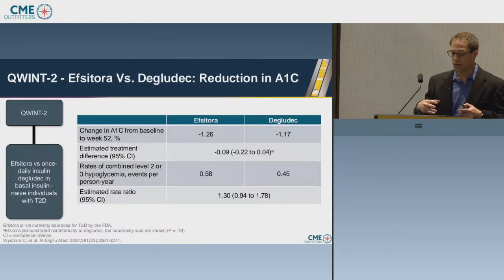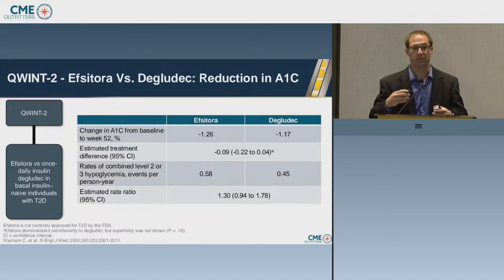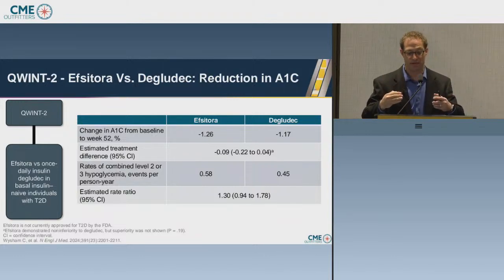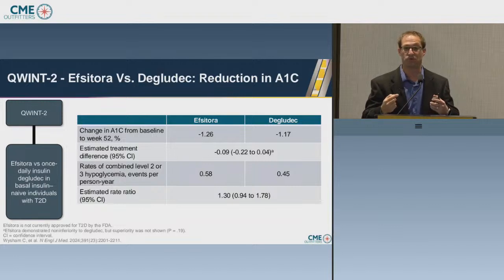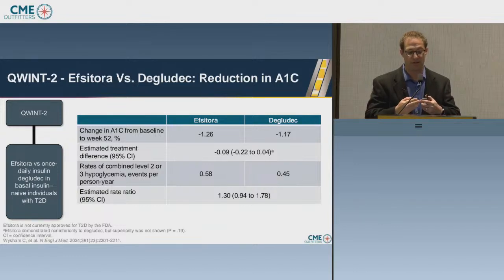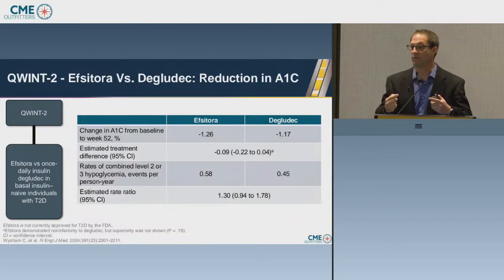Looking directly at the QWINT-2 trial that compared it to degludec, there was a comparable decrease in the A1C, at 1.26% with Efsitora. There was no significant difference between them that they experienced. There was no significant difference in the hypoglycemia rates between the two of these.